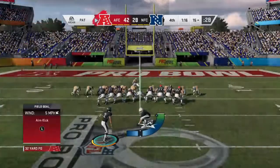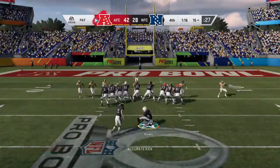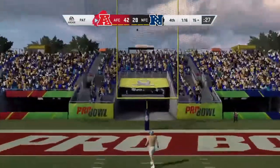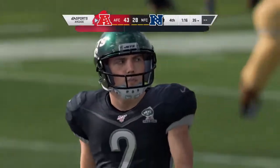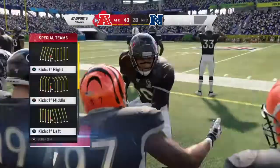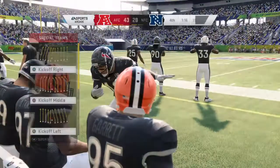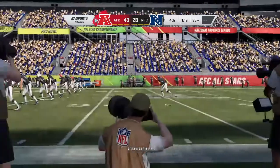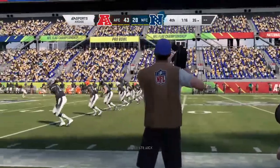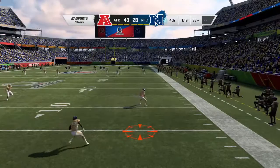The extra point now coming from Myers. And he's been a busy man, 5 for 5 now as he knocks another one through to extend the lead. And they're able to get the connection on the long touchdown pass. And that's one of the easiest drive summaries you'll ever see. One play, touchdown. The kickoff team on the field now as they will send this one away.